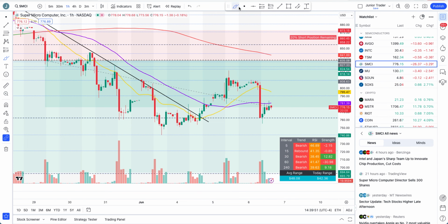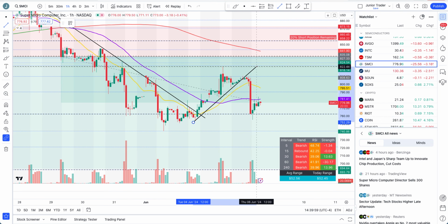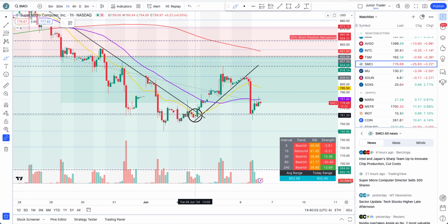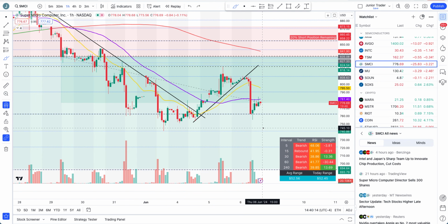Starting off with the hourly interval, one thing is that once we lost this intraday rebound trend line that we were getting, that was it, guys. You can see that once we lost that trend line, the intraday rebound upside was over and we flushed back down. That means that was a rebound within a downtrend, and we are heading lower.